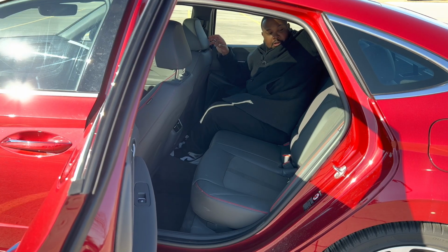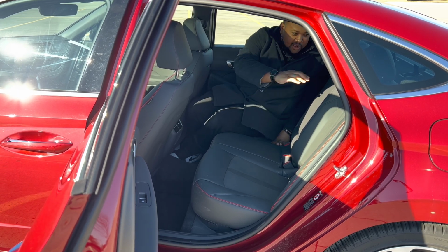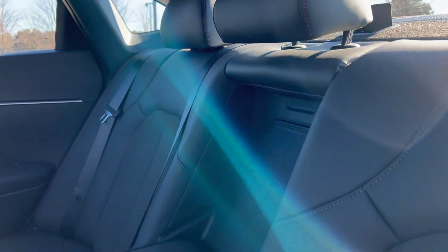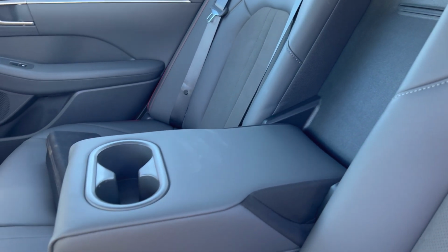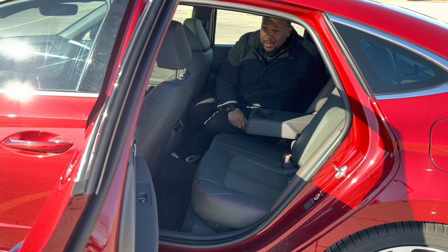Let's fold down the, see, now there's no string for me to pull to fold down the armrests. Here we go. Yeah, man, got some cup holders here. Nothing crazy. Yeah, that's about it. In a little corner window. That's about it back here, dog.